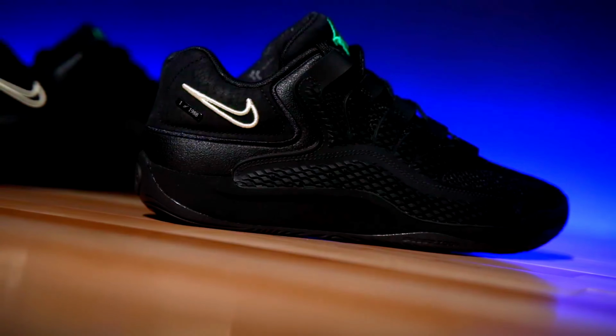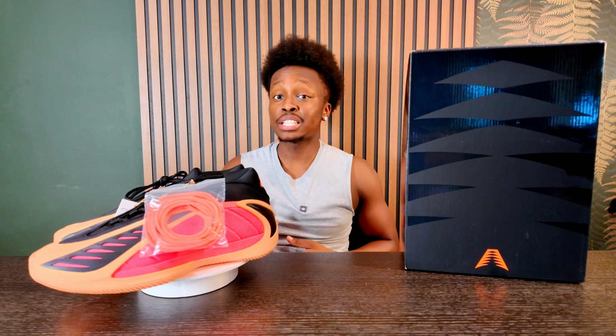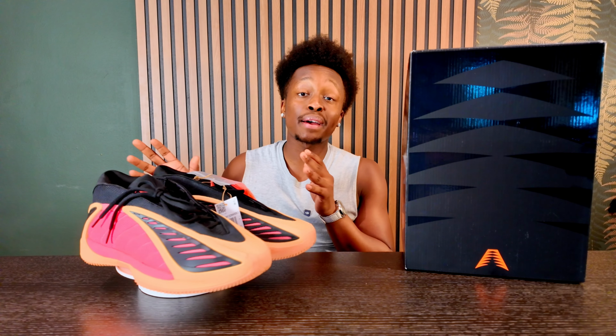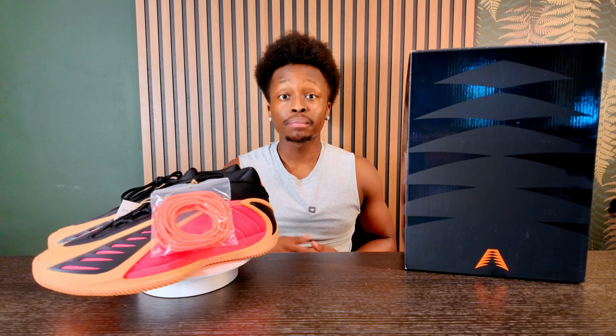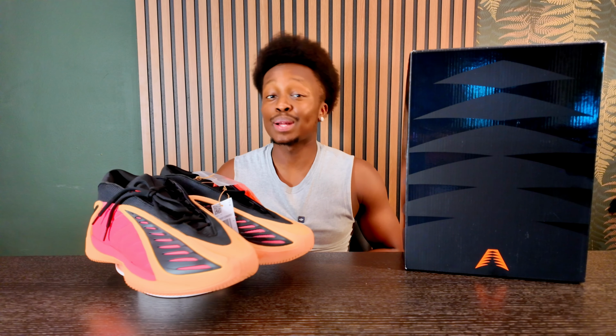These might be the most comfortable basketball shoes ever made, and the top spot is something that a lot of people didn't even expect. So I gotta say, trust me, because a few of these on this list, the price doesn't even match the amount of value it gives you. So I definitely recommend, if you want some comfortable pairs that give you some great value, let's go ahead and get straight into the video.